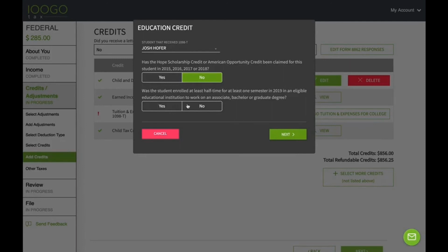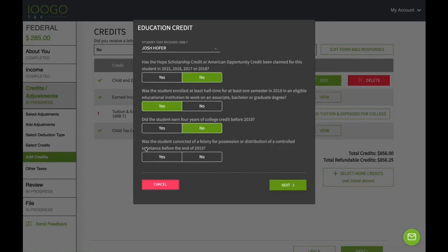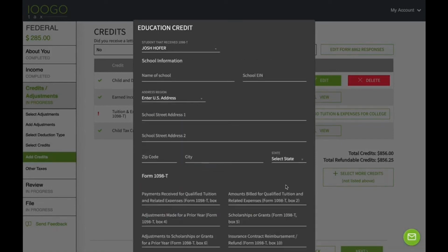The next question is if the student was enrolled at least half time for at least one semester in 2019. I'm going to say yes. Did the student earn a 4-year college credit before 2019? I'm going to say no. Was the student convicted of a felony for possession or distribution of controlled substances? I'm going to say no. Only you can answer these questions, right? So I'm going to click next, and here I am.